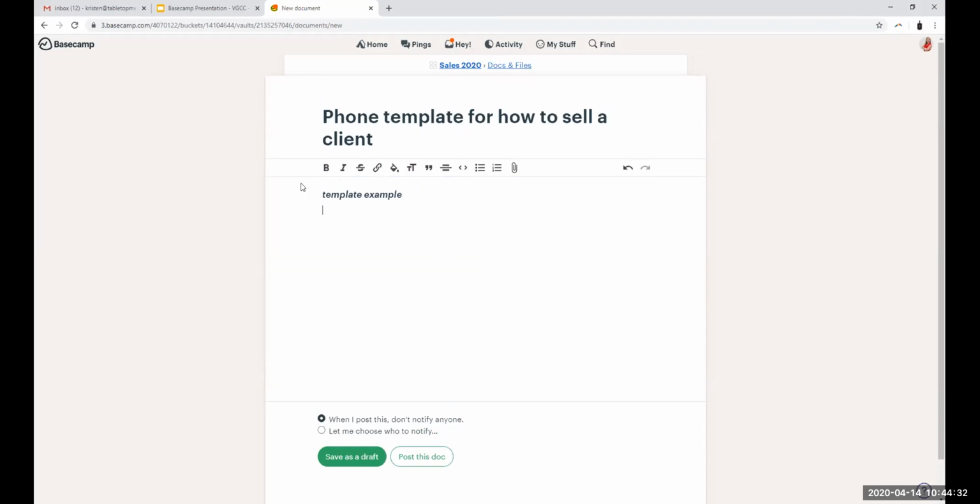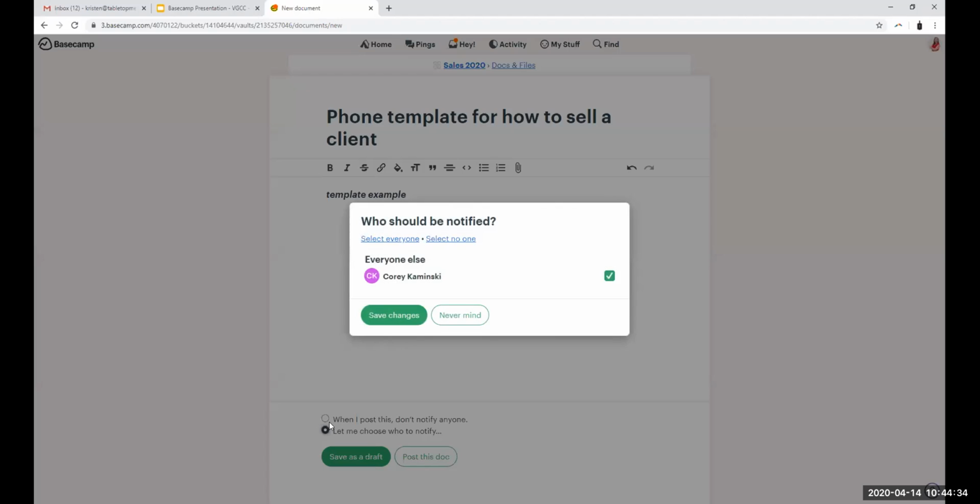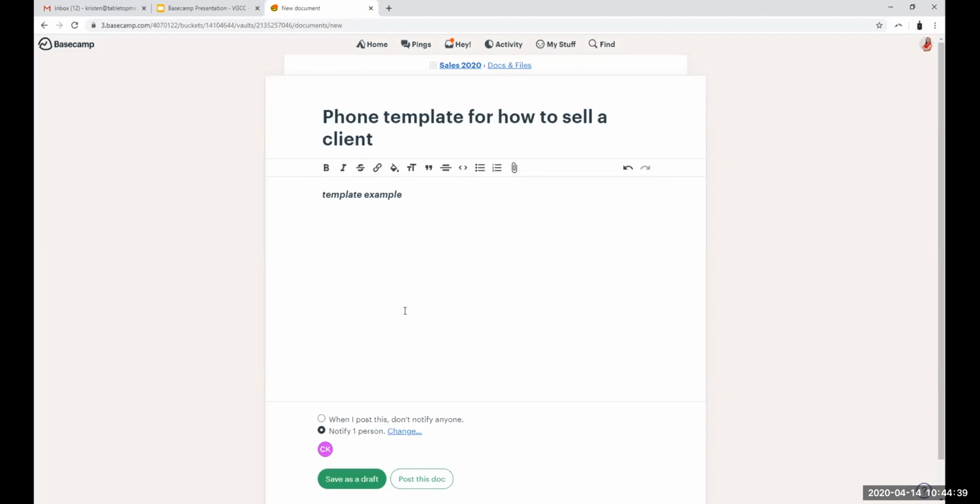And then as soon as I want to post this, I'll hit let me choose who to notify. And I want to notify Corey. She's our director of sales. And I can just hit save changes. Or when I post this, don't notify anybody.